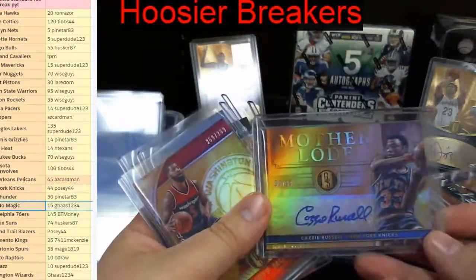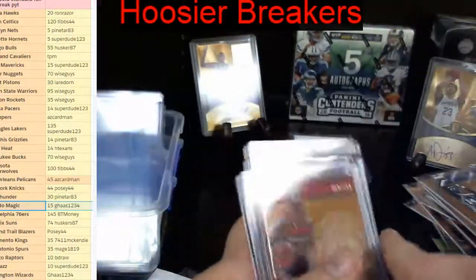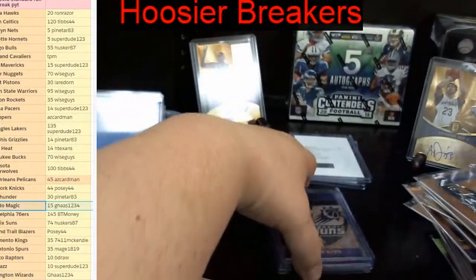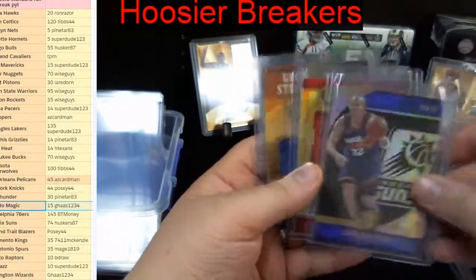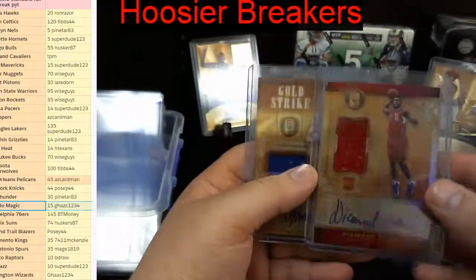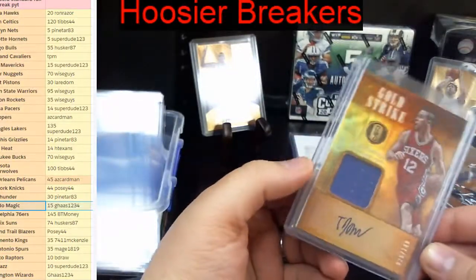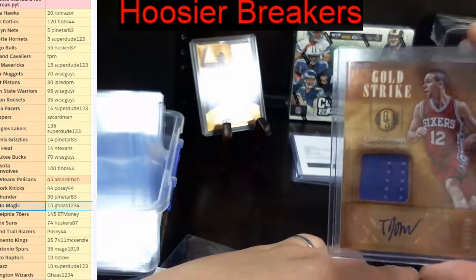For the Knicks, Kurt Russell, Motherlode Autograph. Oh, I already sleeved these ones. These were base ones that I just started sleeving. Base, base, base. I will sleeve all the other ones as soon as I'm done. Jason Kidd to 15. 7 out of 15. Diamond Stone, RPA to 199 for the Clippers. And for the 76ers, TJ McConnell, Gold Strike, RPA. Actually, it's not a rookie.